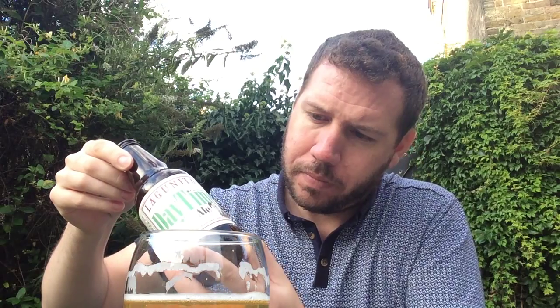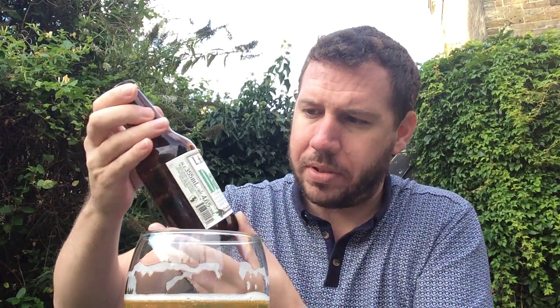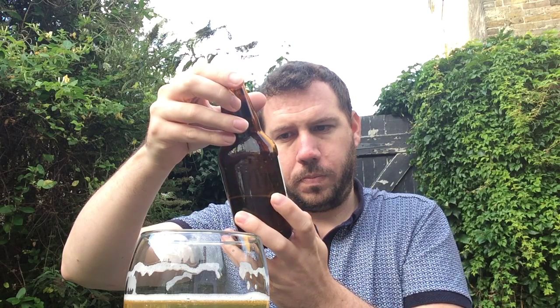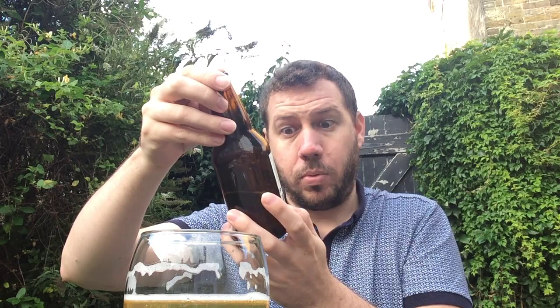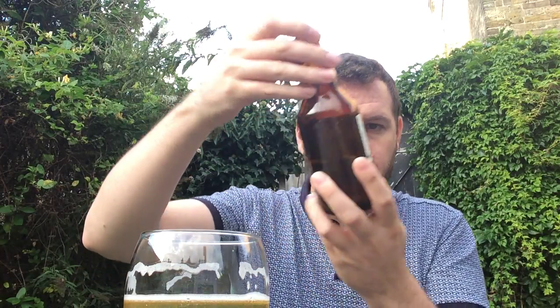Lagunitas, they're out of California. It does tell me where. Petaluma. I'm probably completely mispronouncing that. They have got a website somewhere. Yeah, brewed, bottled, capped and labelled by Lagunitas Brewing Co., Petaluma, California and Chicago. So there's a little bit more information there.